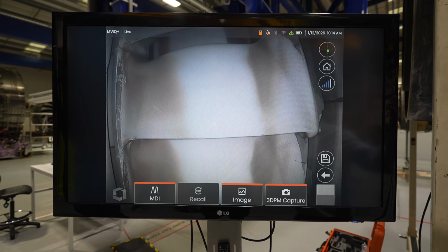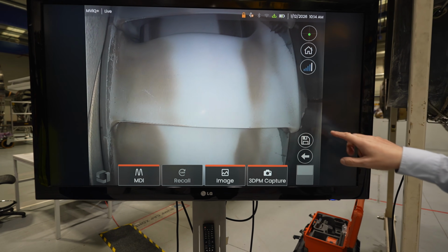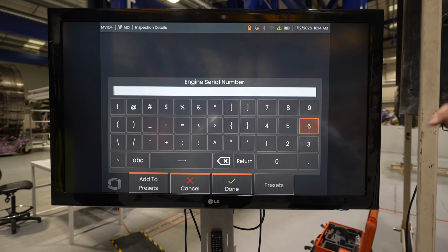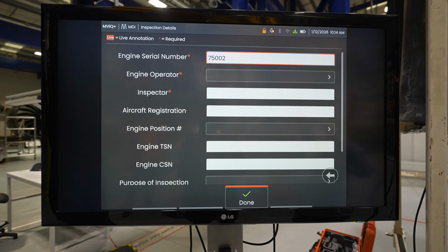So now we're in the engine, we've articulated the probe. Craig's operating to control this to a fixed view. We've now published some fixed views for the AMM, engine maintenance manual. So we now have a fixed procedure for the operator to follow. The operator will now put in some metadata.